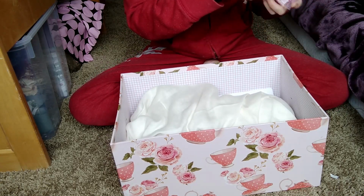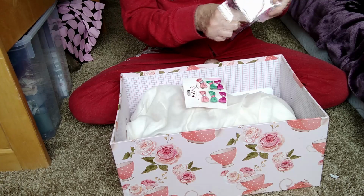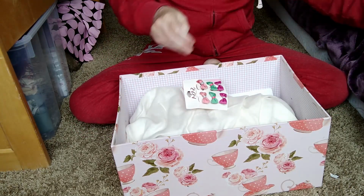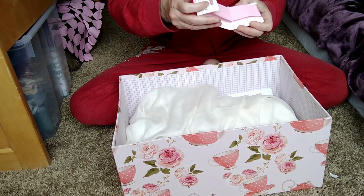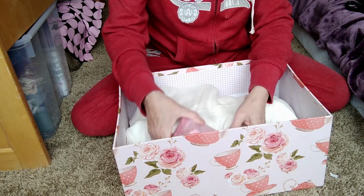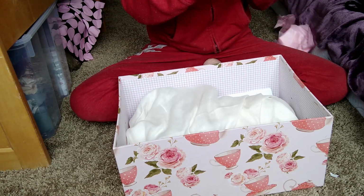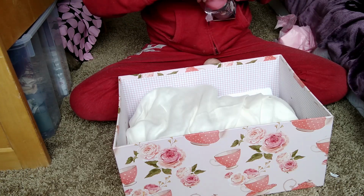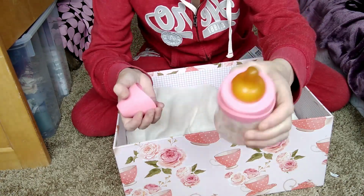Ooh. Okay, there's a binky. Some clips. And a pretty headband. That's pretty cool. Comes from Spain.